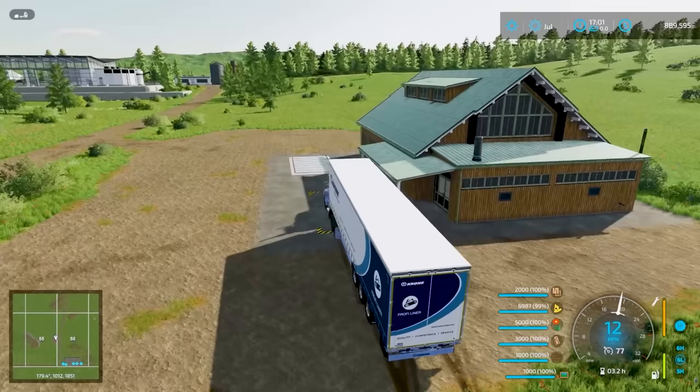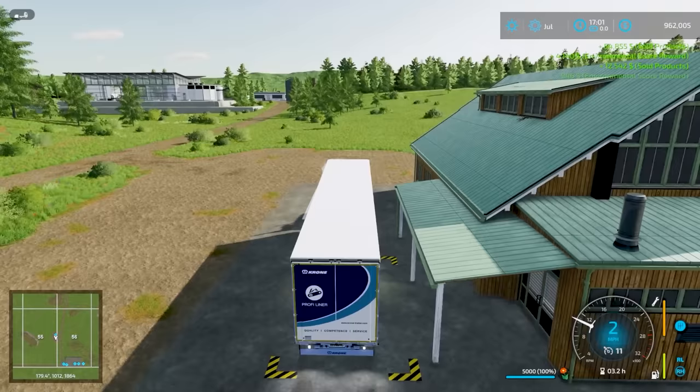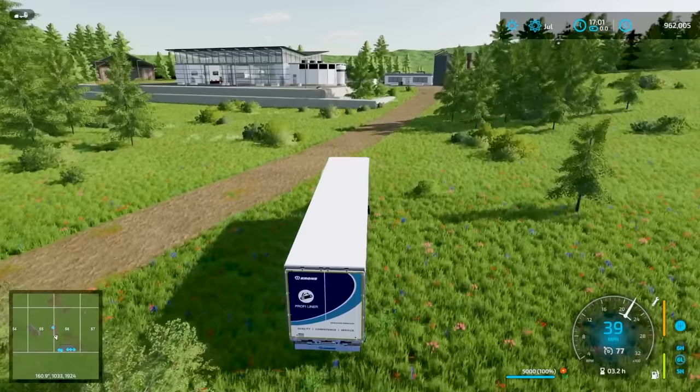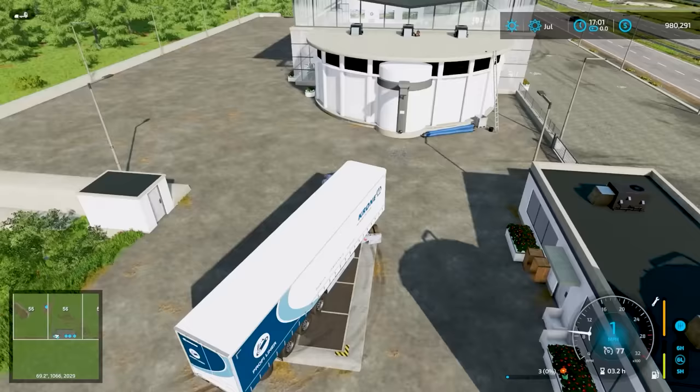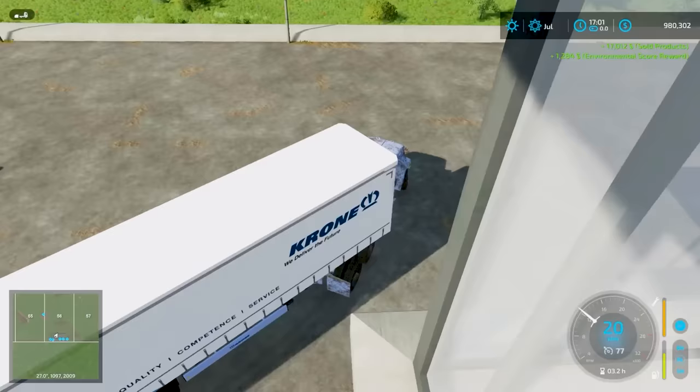Oh, what we got here? 54,000 in goods, still selling, planks are selling. Yeah, we're up, oh, so close to a million. Let's go get the flowers sold. I don't think this will put us over that $1 million mark, but we do have the silage to sell. It's not the best time to sell it. We're gonna need a lot of money today though. And the flowers are almost there. 980 after the flowers. $980,000. All right, let's go back.